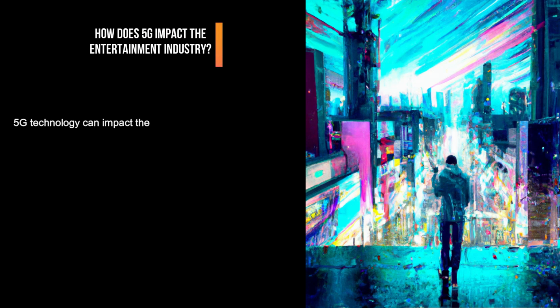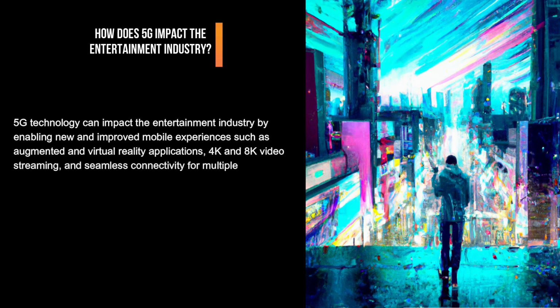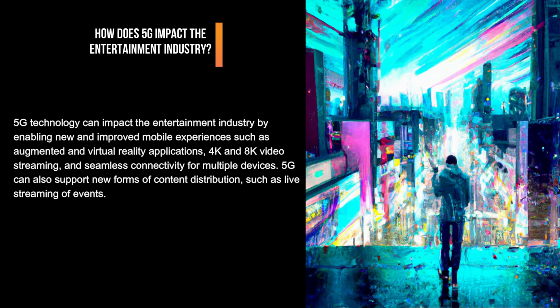5G technology can impact the entertainment industry by enabling new and improved mobile experiences such as augmented and virtual reality applications, 4K and 8K video streaming, and seamless connectivity for multiple devices. 5G can also support new forms of content distribution, such as live streaming of events.